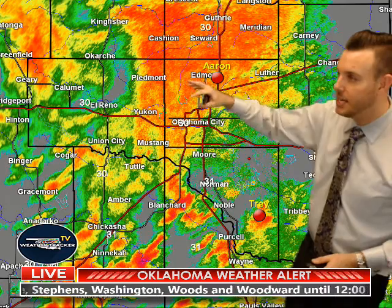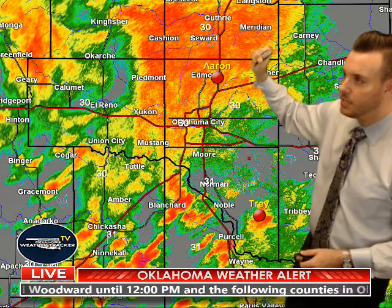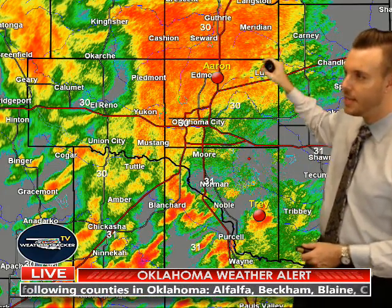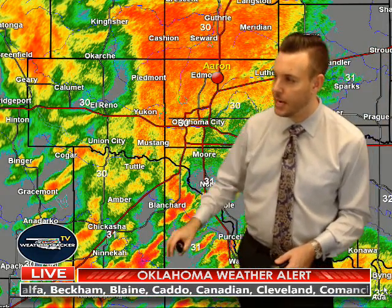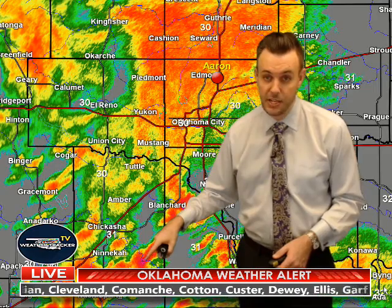And then, like I said, also on the northern sides of the metro, up around Edmond, all the way back up through the Guthrie area, Cashion, Meridian, that's southern Logan County there. Again, you see that area of at least moderately heavy freezing rain as well. Another area there in far eastern Grady County, you see a little bit of pink showing up there as well.